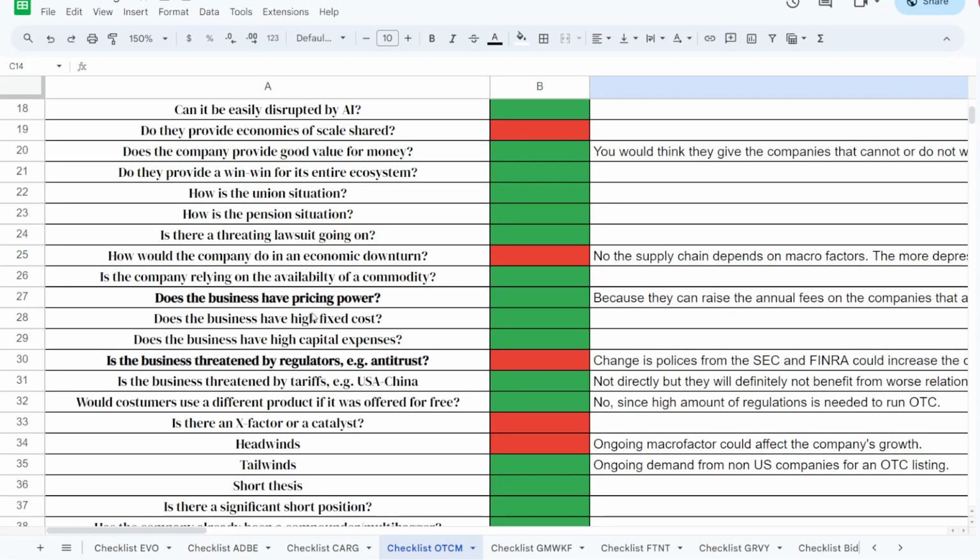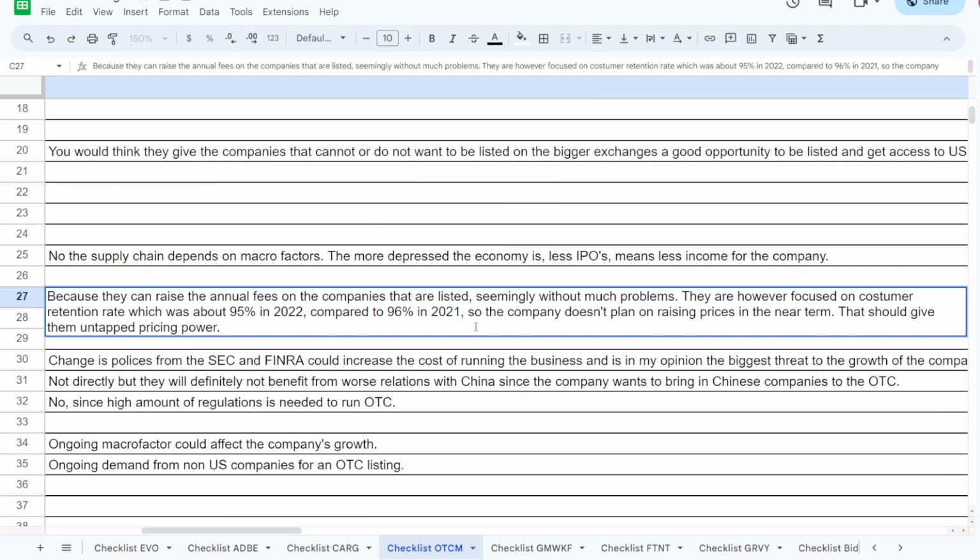Another thing that I highlighted on the checklist is if the business has any pricing power. In my opinion, they do have pricing power where they can raise their annual fees on the companies that are listed without having too many problems. But fortunately, the management team is thinking for the long term and they are focusing on the customer retention rate, which was about 95% in 2022 compared to 96% in 2021. So the company isn't planning on raising prices in the near term. And that is something that gives them what is called untapped pricing power.